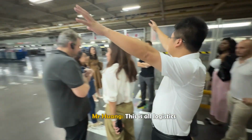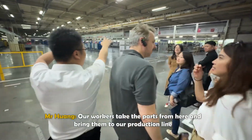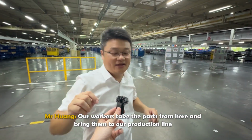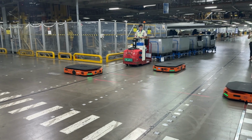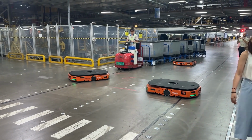This is all logistics. Our partner puts parts here and the logistics car takes them to our production line. The logistics of the assembly shop are essential for bringing parts to and from the production line. It is for the most part fully automated as well.